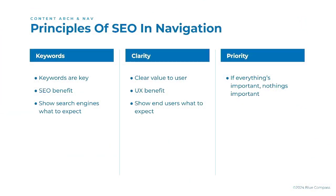Again, Blue Compass showing SEO in the navigation shows, okay, they could have put that under digital marketing, but they hang their hat on this. This is in their main navigation. Similar thing with Nike, with Jordan. This is a differentiator. This makes us different. We're going to put it in the forefront.